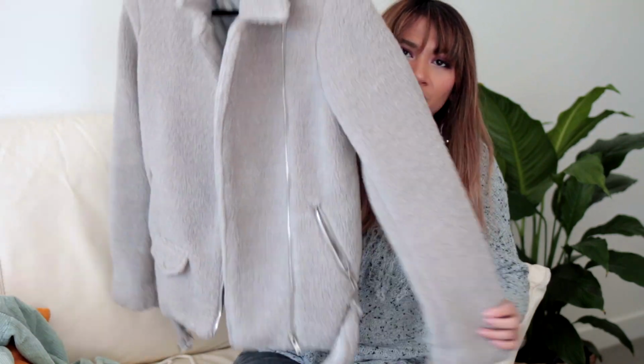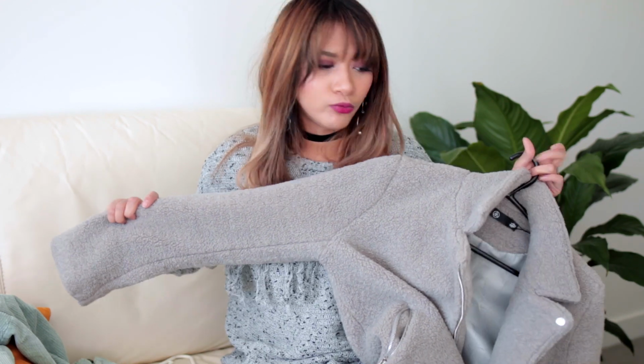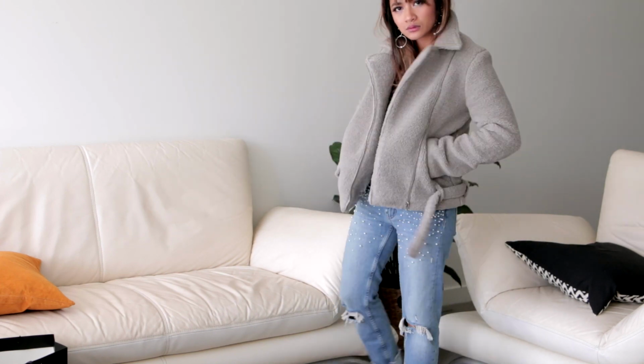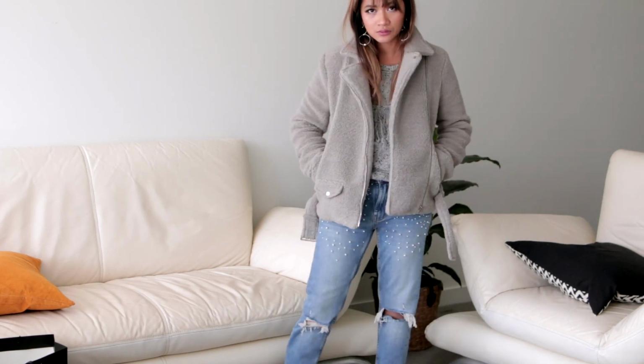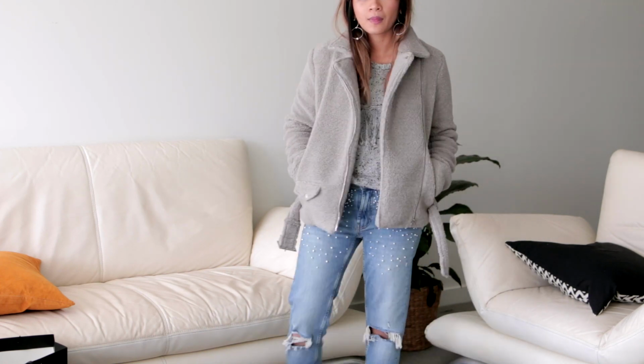Okie dokie, so that's the first one. The next item that I wanted to share with you guys is this really cool shearling jacket. It's in a grey and it's again another biker moto style jacket, but in this teddy texture. I got it in the grey, which is cool for autumn or winter, especially worn with an all black outfit like I did in my lookbook. But it's a nice neutral that I feel like you can pair quite easily.